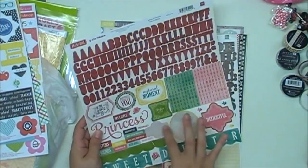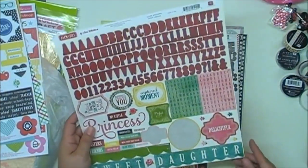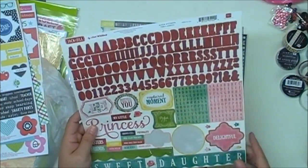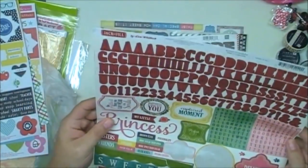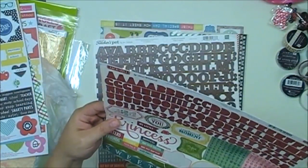And in my bag, I lost a couple of stickers. Dang it, because I know it was there when I bought it. But these teeny tiny alphas, those are cute. It's a Jack and Jill by Lori Whitlock, Echo Park.